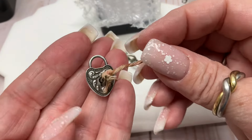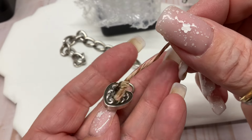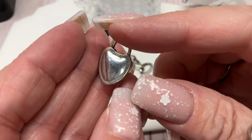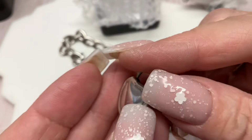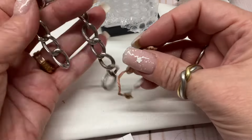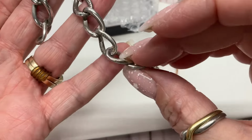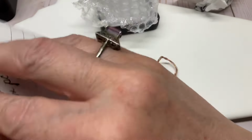Look at this. Oh, you guys, I love this. It's so cool, isn't it? What does that say? We're gonna see. Okay, and then we have this chain. Is it a bracelet? Would you wear this as a bracelet? Okay, we need to see, but look at how pretty this is. Wow. Okay, let's see.